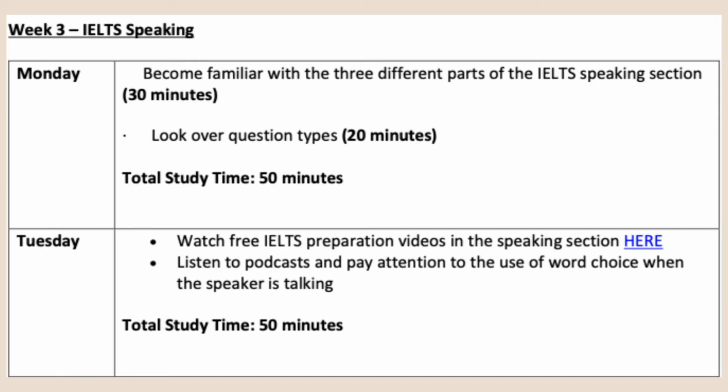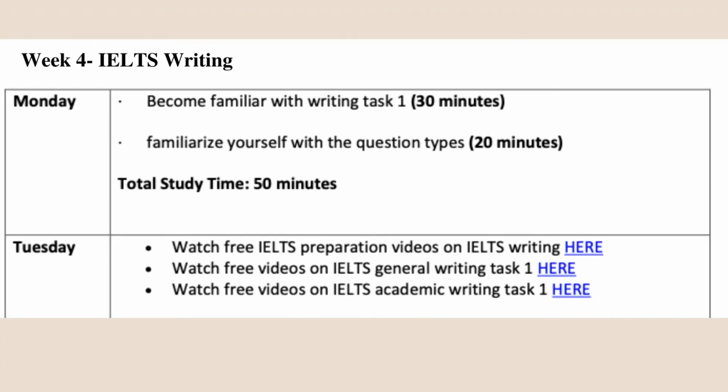And here's the IELTS speaking. The Monday and Tuesday, these are the type of things that you would be required to do. And as I mentioned, just make sure that you allocate a certain amount of study time daily in order to complete these different sections. And here's just a quick glimpse of IELTS writing. And like I said, if you download the PDF, you will be literally able to click the blue link and it will take you directly to those preparation materials.